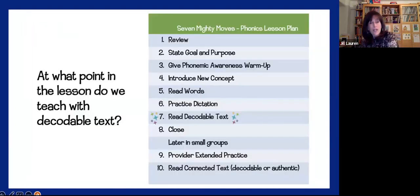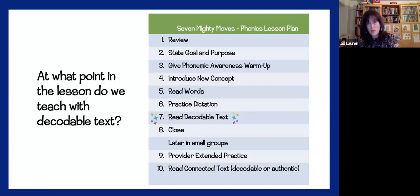And so at what point in the lesson do we teach with decodable text? And this goes back to the move, I think it's number 3, the phonics move that was taught last week. And you'll see this is Lindsay's suggestion. Of course, we're reviewing the old, we teach the new, that's number 2. We do a phonemic awareness warm-up. We introduce our new phonics concept, or we go back and review depending on where we're at. We read the words with that new concept.